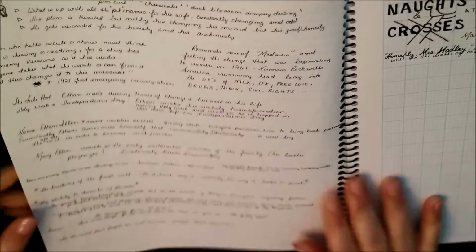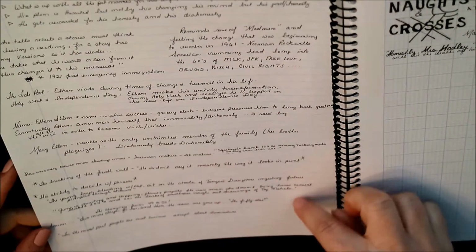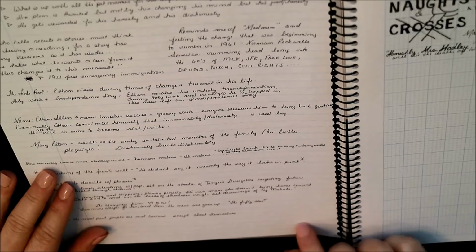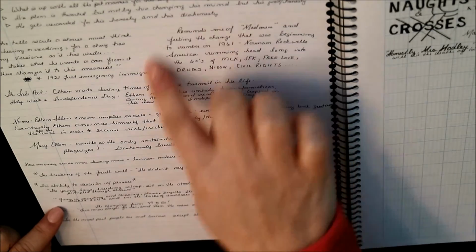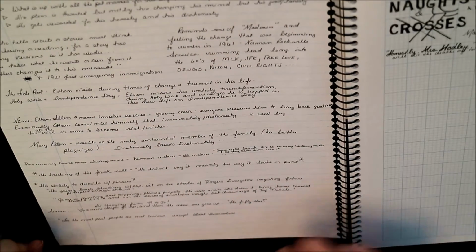I ran out of room with beautiful quotes on this one, even had to come over here to the back. Have not even been able to write in my review of it, just because there's so many things that I've wanted to remember.